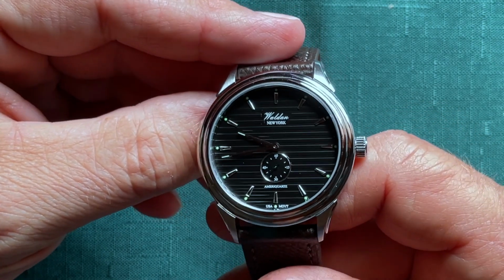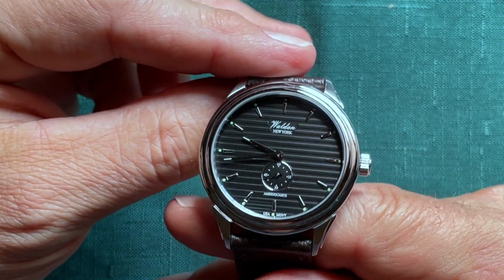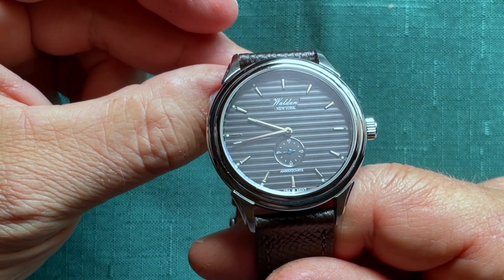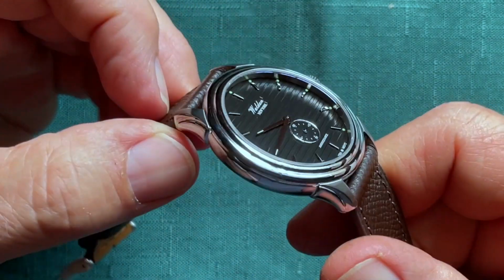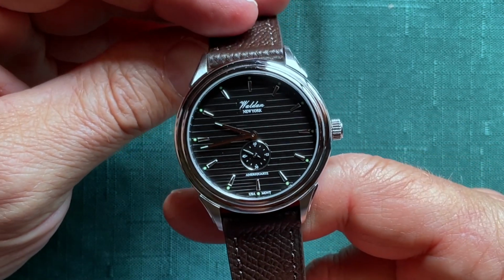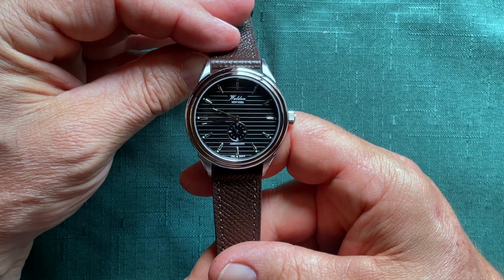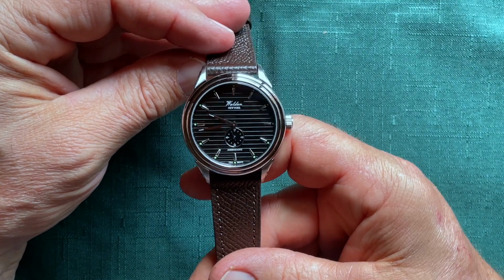But, you know, being a quartz watch at a very budget-friendly price and looking dressy and sporty, I think it's really hard to go wrong with these. Like I said, I just love this case design. So there you have it, guys. That is the Waldan Heritage Sportline.